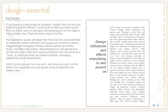A pull quote is a key phrase or quotation pulled from the text and used as a graphic element. A pull quote is when you take a quote from an article, story, or dull report and emphasize it on the page in some graphical way. There are many ways to do this. Pull quotes are usually set larger than the body text and positioned to attract the reader's attention. They are commonly used in magazine and newspaper articles, annual reports, brochures, flyers, and direct mail pieces.